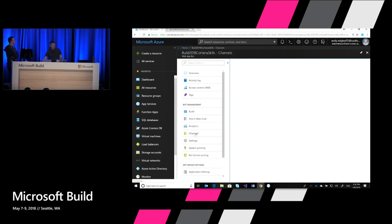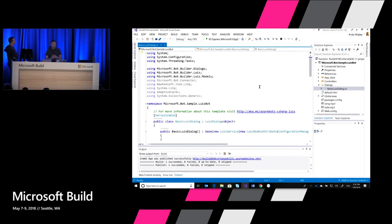Let's see if we can get to the channel configuration. I think we might have lost connection. The portal seems to have just hit a glitch here. But most of what we need is already in place, so I'll leave that in the background. Essentially, though, it's a simple skill that's already got the Cortana channel enabled, and we're going to now build it out with some additional functionality.